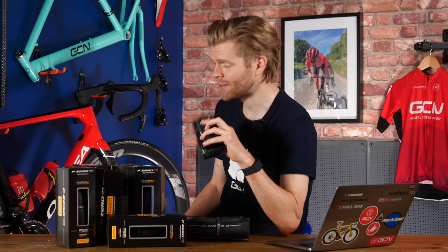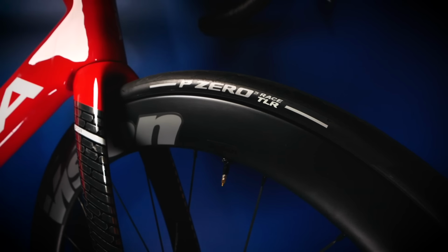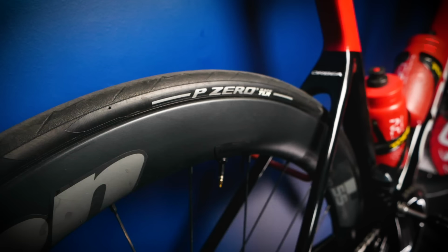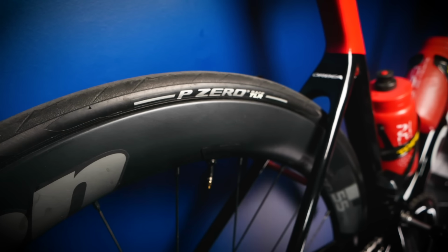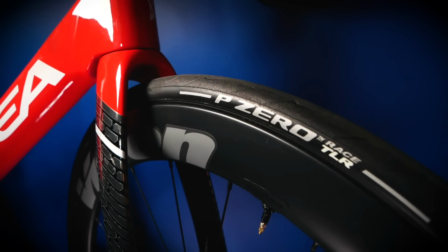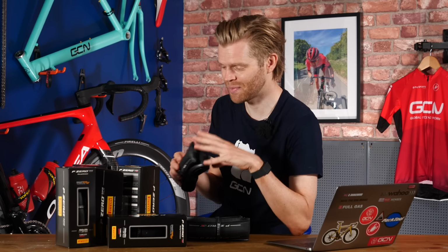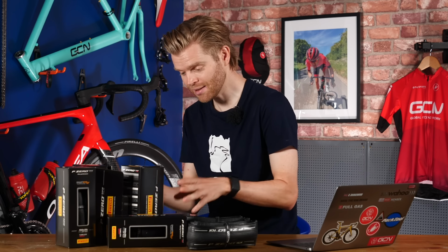But I've taken the liberty of fitting the new TLRs to my Orbea. I have to say, I'm a fan of the graphics on the side. It reminds me of a Formula 1 car. Obviously, it's not quite as fast as a Formula 1 car, but they do look really tidy. I like them. Anyway, they don't just look nice. Pirelli has also undertaken a lot of research and testing while developing its new tyres, some of which is handily reproduced on the inside of the box.